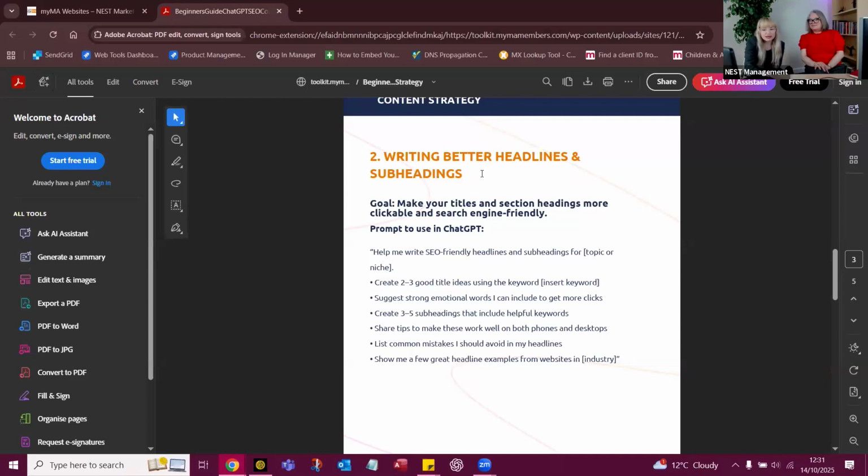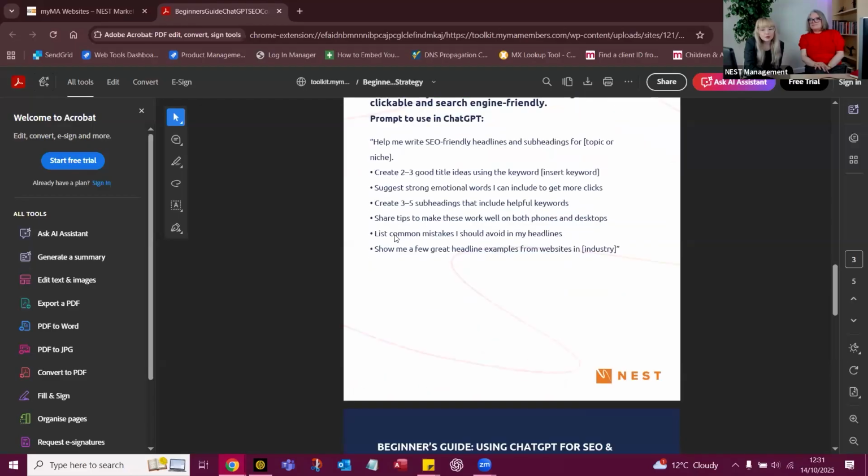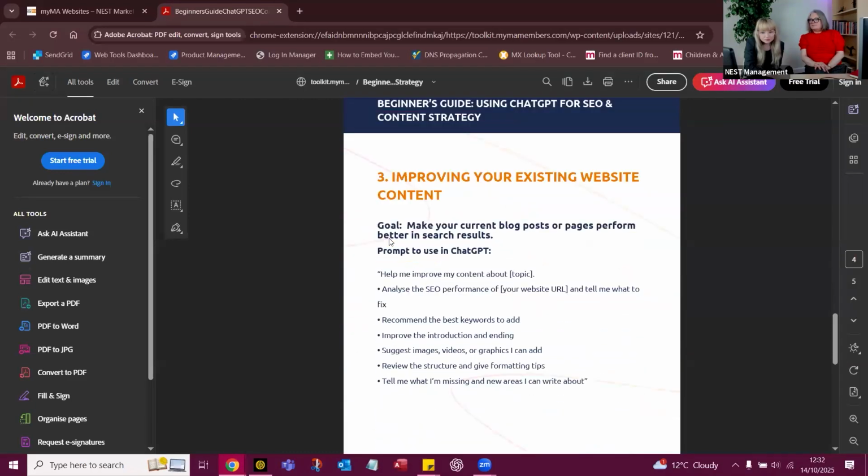The next one is about writing better headlines and subheadings. The goal of this is to make your titles and section headings more clickable and search engine friendly. So again, you will feed these prompts into ChatGPT, and it will help you write really SEO-rich headlines and subheadings. You can feed it your topic and your niche, and it will take your keywords and make you some really good SEO-friendly headings.